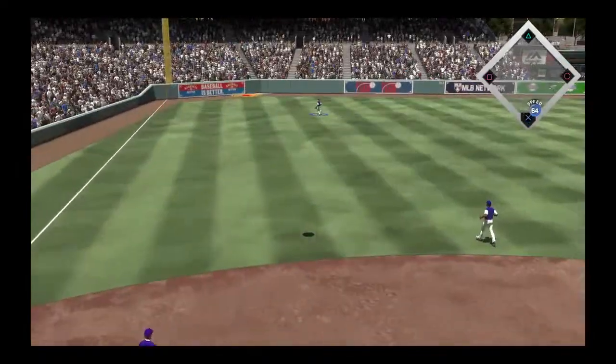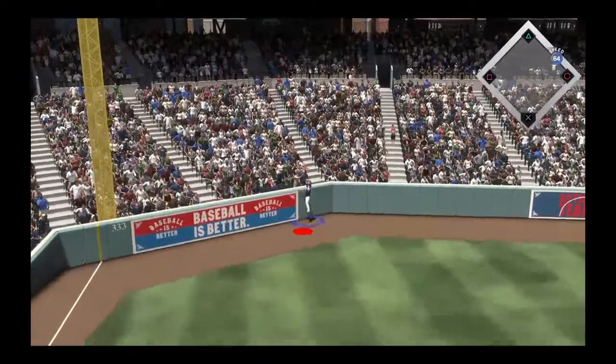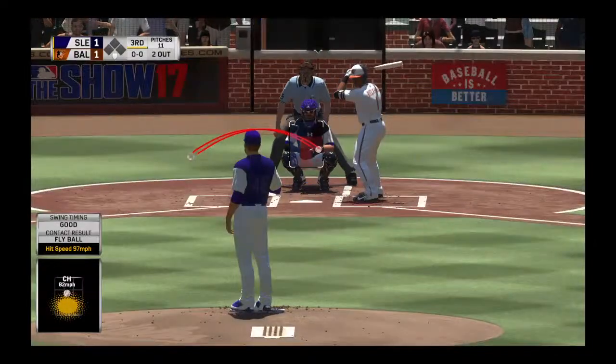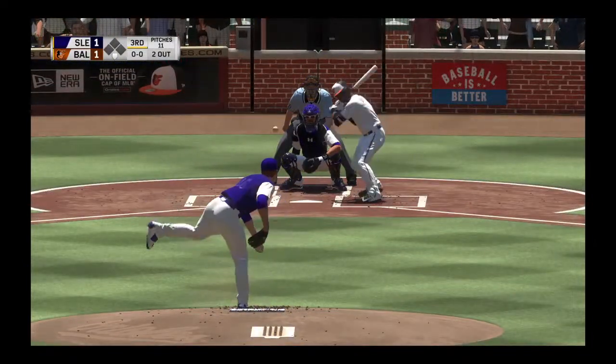There's a swing, and he sends a ball high in the air into left field. Johnson racing back, still ranging back. That one is out of here. This game is tied. Standing in now, Tim Beckham.